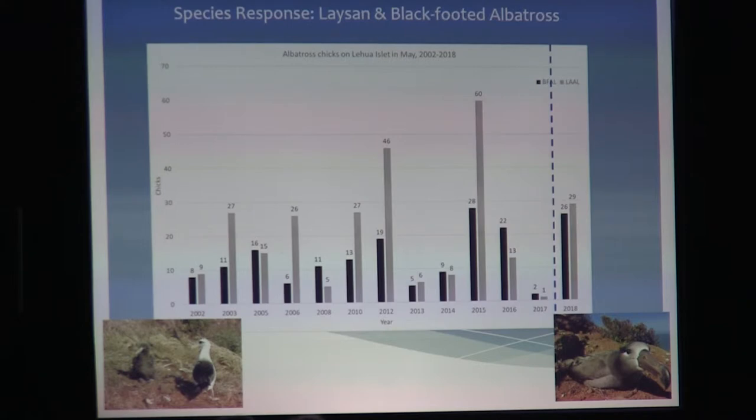And now, after the rat eradication, we had the second highest number of chicks counted on the islet for black-footed albatross, and the third highest number of Laysans. Now, who knows whether that's tied into rat eradication or not, but it's a positive sign. I mean, these guys do get, as we saw today, impacts from things like plastics and so on, but it's definitely positive to see some really high numbers of chicks out there.